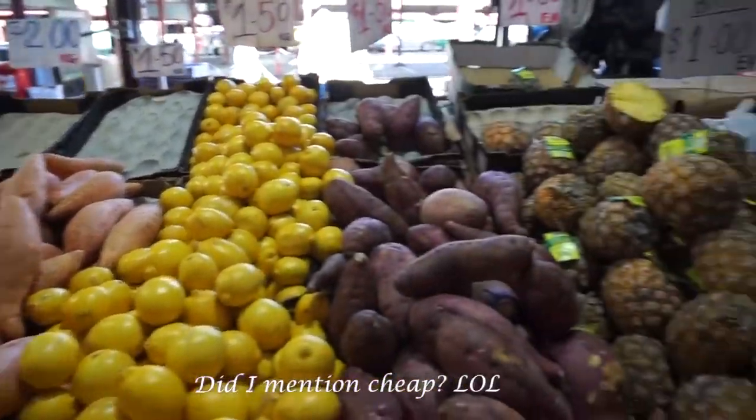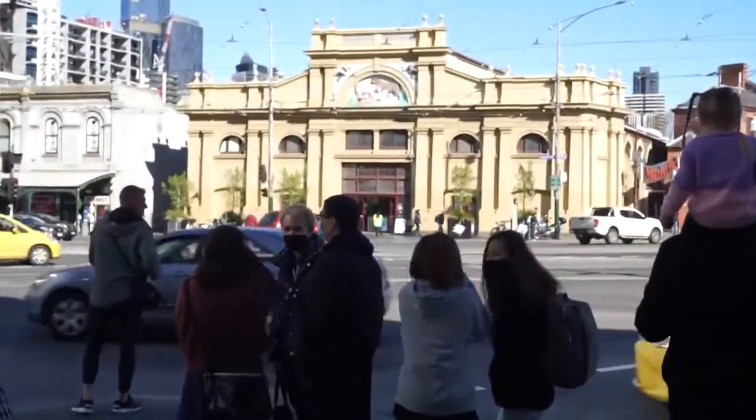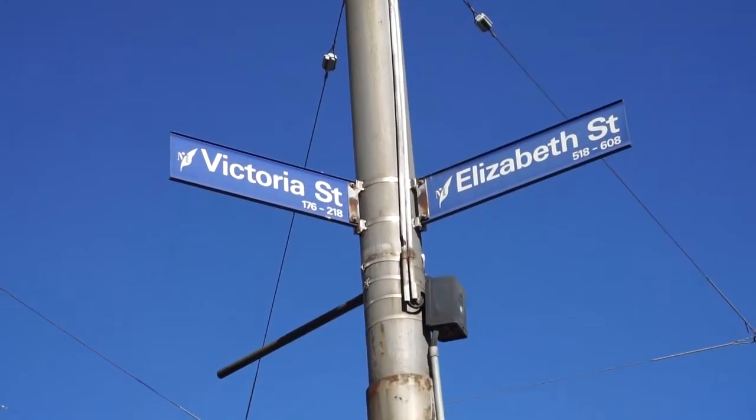All the food there is local, it's fresh, and it's super, super cheap. Right now they're really cheap. So cheap. Like so cheap. So, there it is. That's our girl. Woo! Here we come.